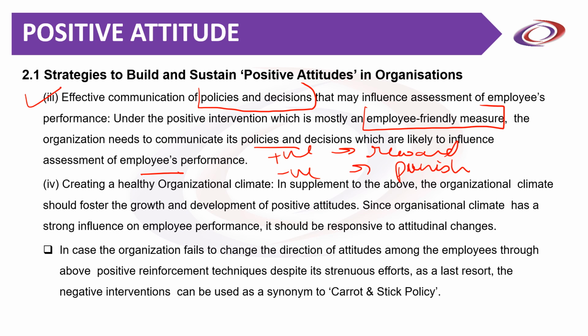And finally, creating a healthy organizational climate is very important. A climate that fosters the growth and development of positive attitude will lead to positive changes. Such an organizational climate has a strong influence on the employee performance. Thus, it should be responsive to attitudinal changes.